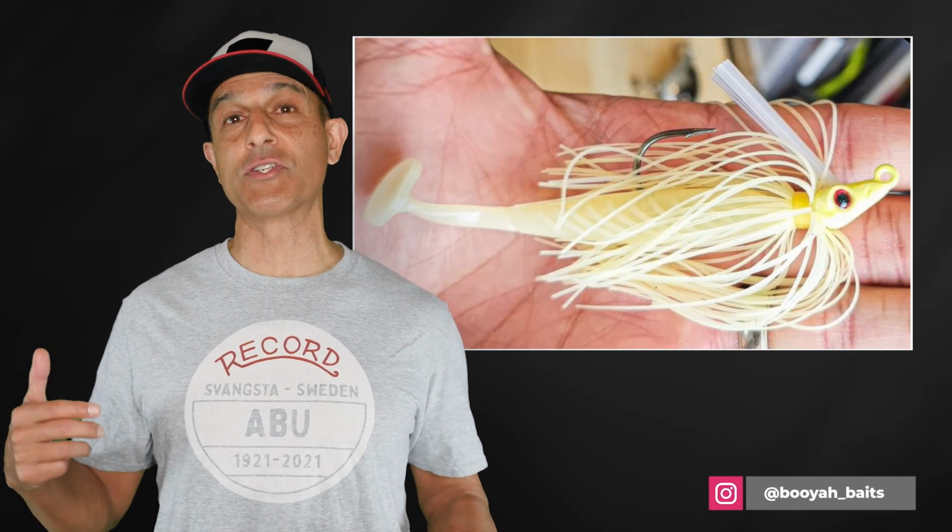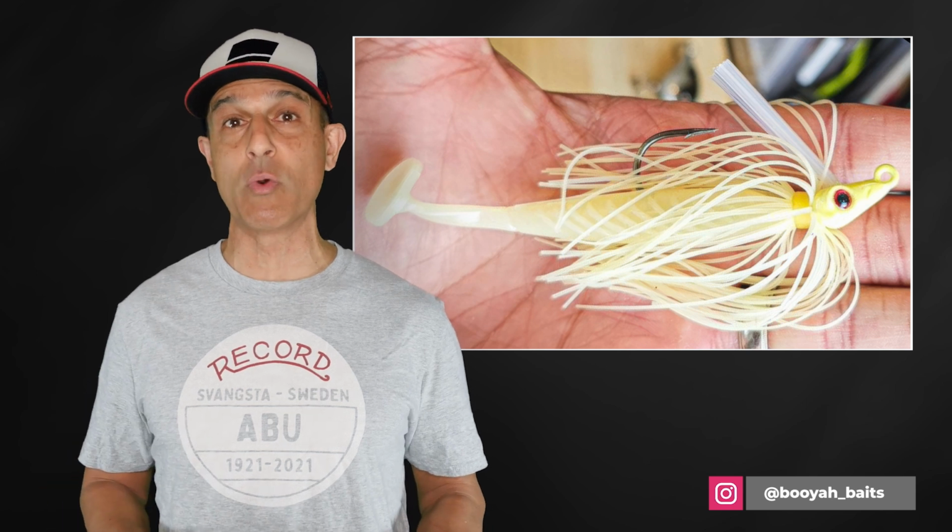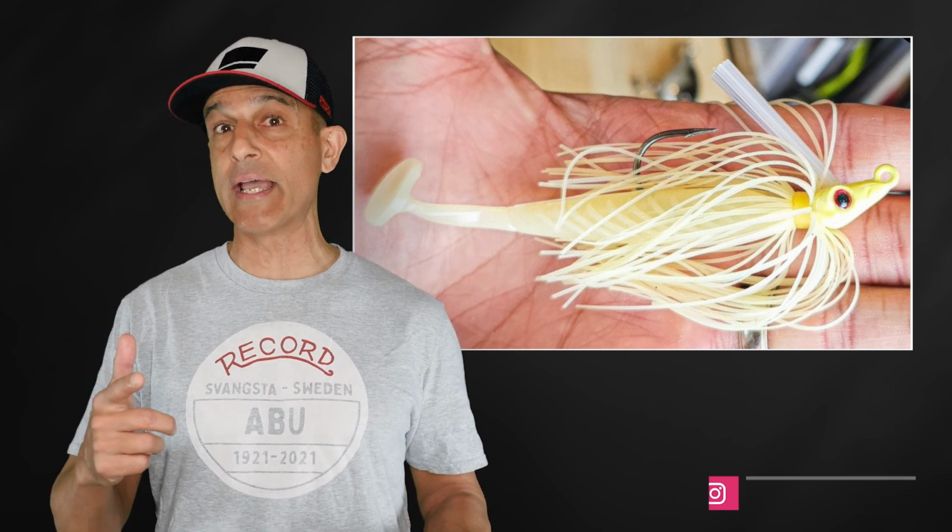Looks like a lot of guys are ready for it, myself included. And I'm here to tell you, it's already started. Now, you might like green pumpkin and black and blue, and that's cool because of course those colors catch them. But how many generations of fish have never seen another color? How about bone, like this special edition color of the Booyah Mobster swim jig that was available on lurenet.com?